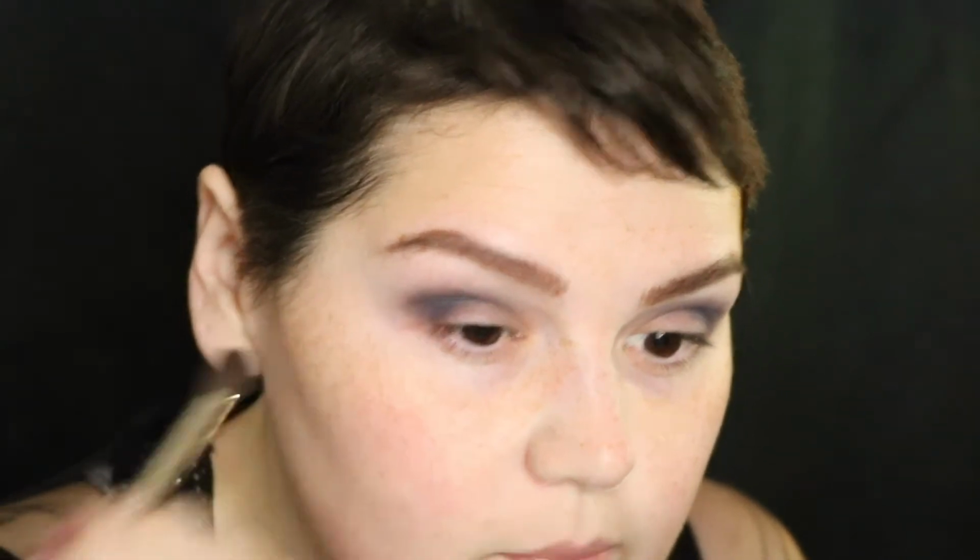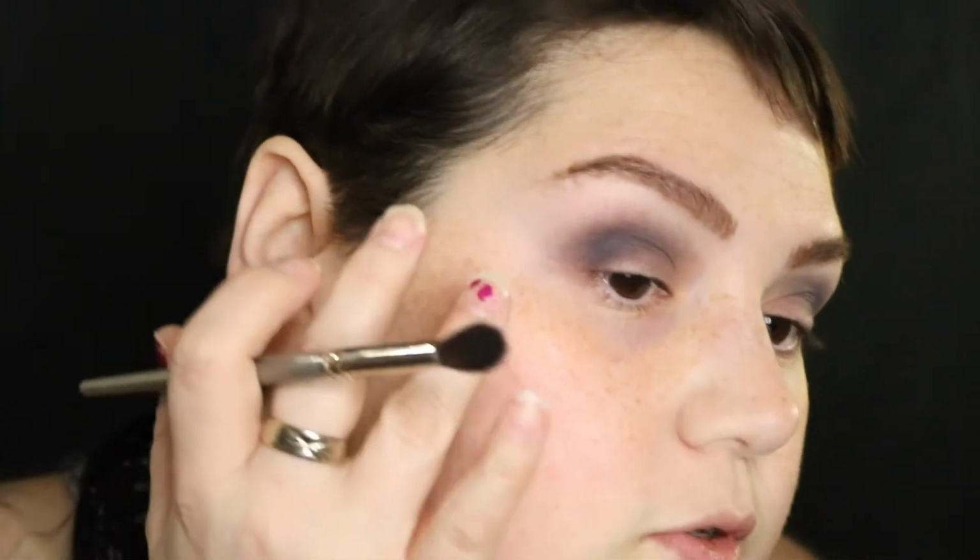This is not going to be even. I like the pigmentation of this gray. Sometimes with grays, they blend out and they become blue or they become too yellow, depending on the warmth of the shadow. I really like that this is a cooler, blue-toned gray, but when I blend it out, it doesn't look blue, which is good.